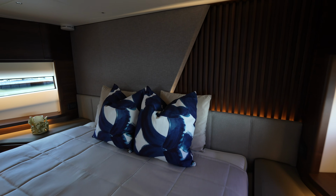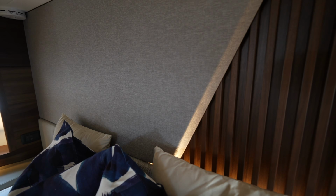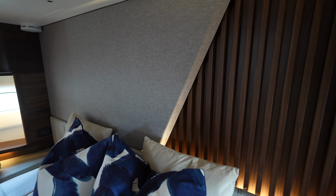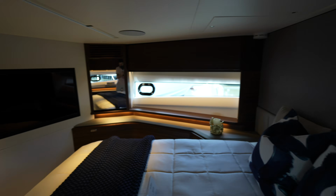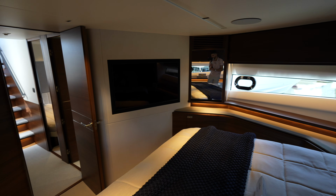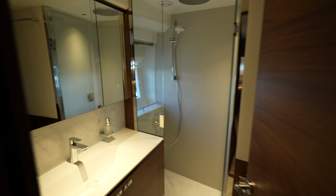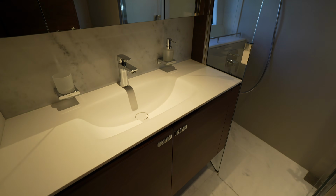You're gonna find high-end finishes in every room. Look at the beautiful detailing in the wood with the upholstery. You have the TV mounted up on the wall. And then your ensuite for this one is right here. And this does have a rainfall shower.